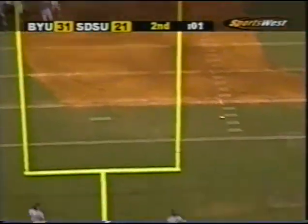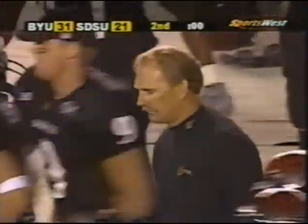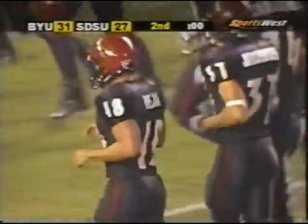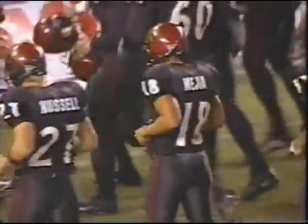He hammers it. And it is good. 9 for 9 inside the 50. So Kraft gets something at the end after giving up 10 late points. And the shootout is on. 31-27. Cougars head into the locker room feeling good about themselves.